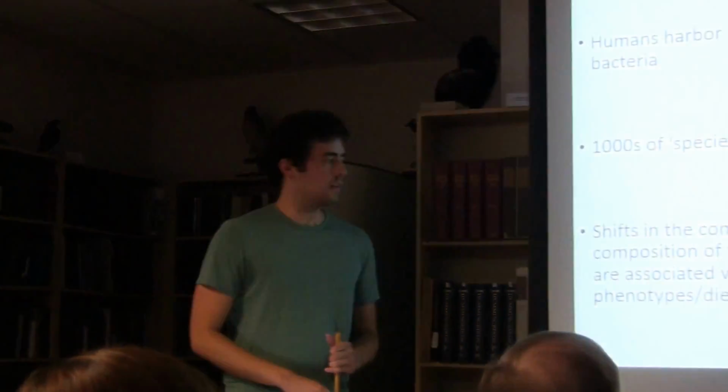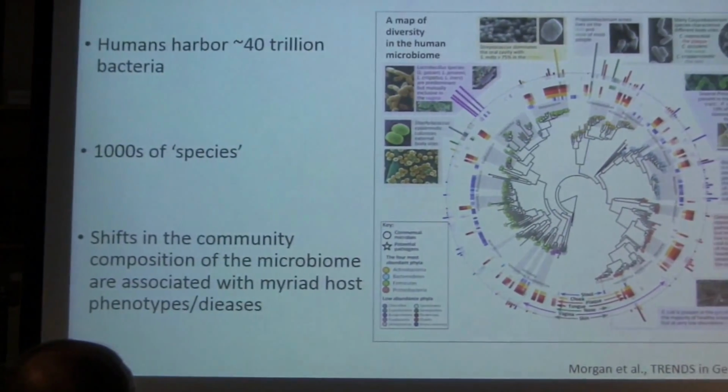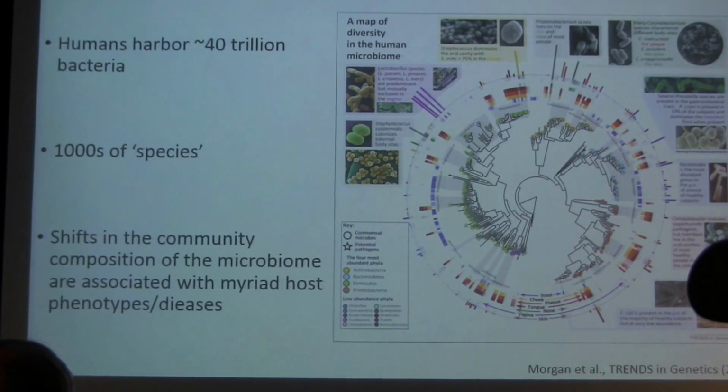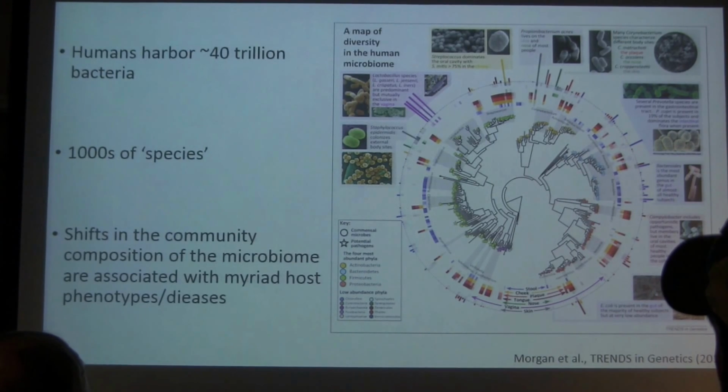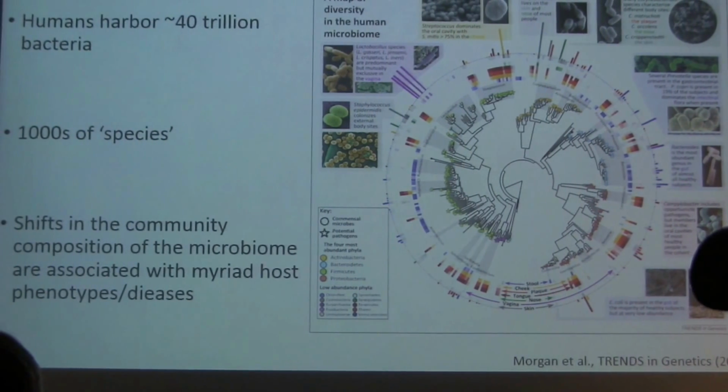But one problem, I think, is that we don't really understand how the microbiome got to be the way it is, how it evolved. That really is a limitation due to a lack of knowledge about the microbiomes of non-model organisms. I think the MVZ is a really great place to start exploring the microbiomes of non-model organisms to try to understand how microbiomes evolve alongside their hosts.